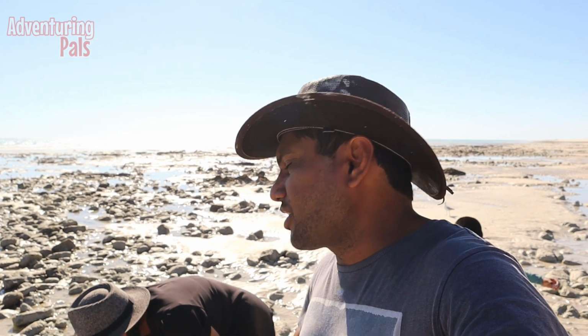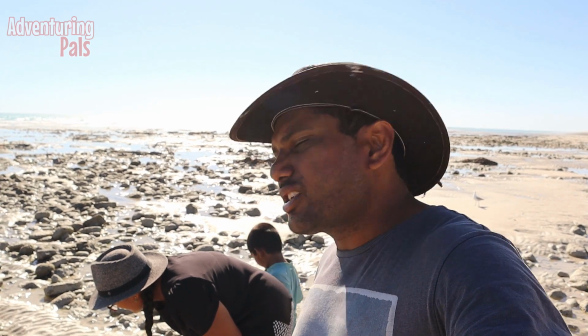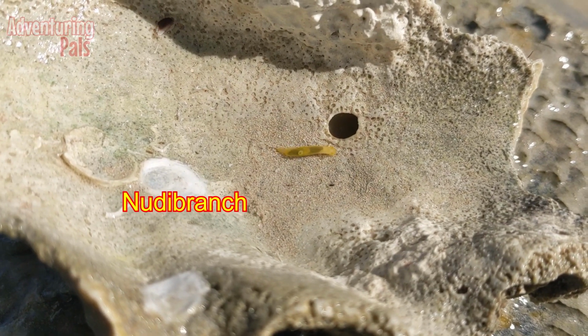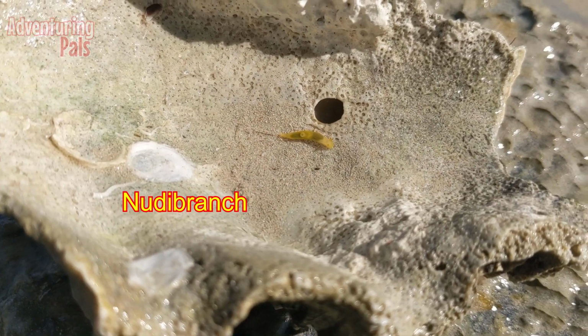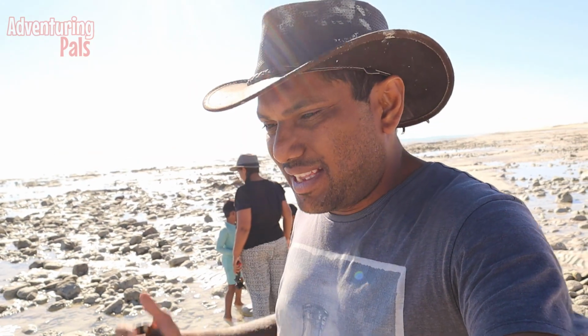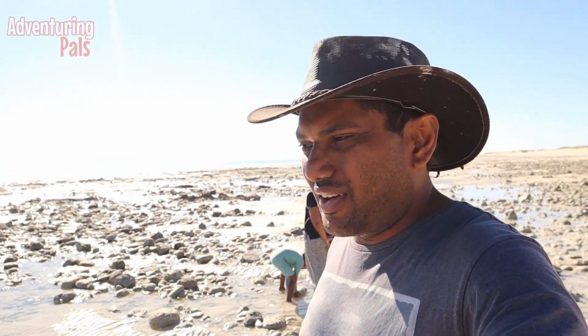But yeah, now we're just exploring around the rocks here. Lots of cool things to find. We've found some prawns, some nudibranchs. We're going to go to the big rock pools here and see what there is there. Love exploring the rock pools, eh? Awesome for the kids, awesome for us. We'll find something interesting and we'll show you guys as well.